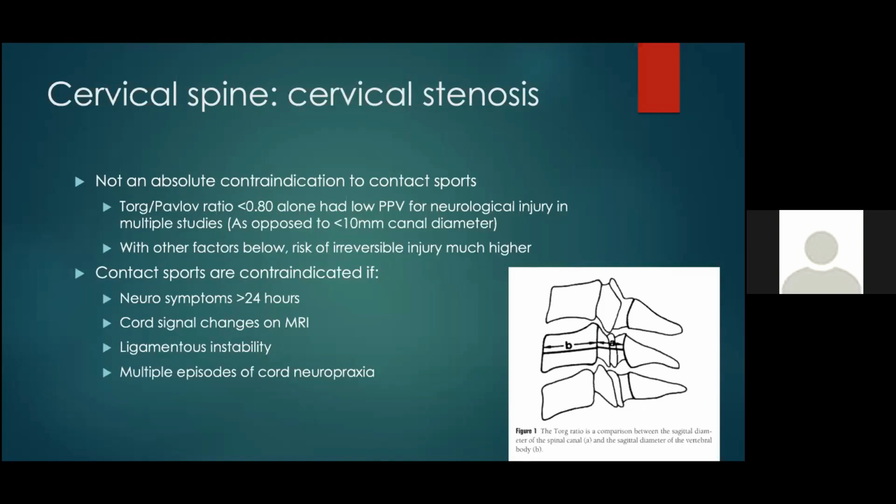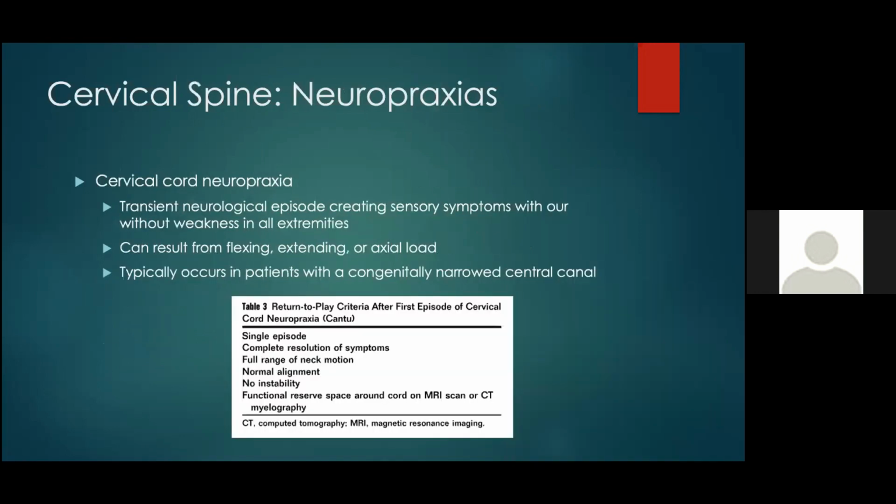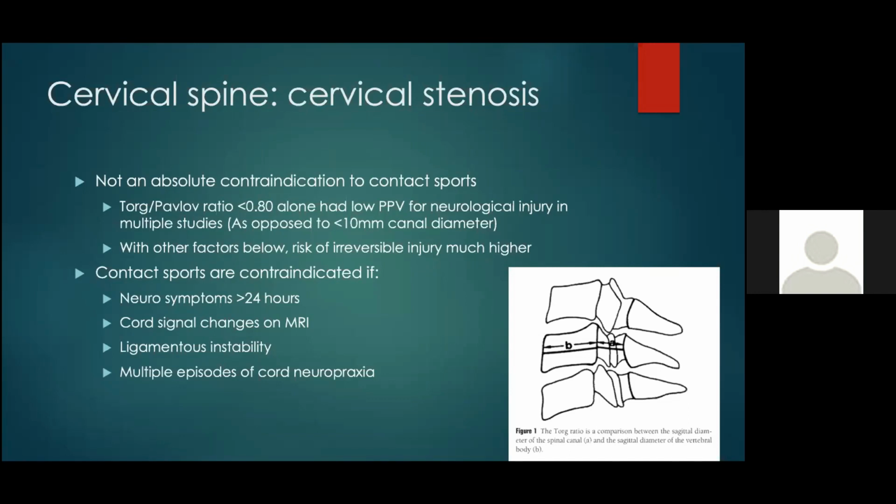So what do you do if someone has either incidentally diagnosed cervical stenosis or cervical stenosis diagnosed after a neurapraxia? And this is a tough one. This can be a tough one to answer.